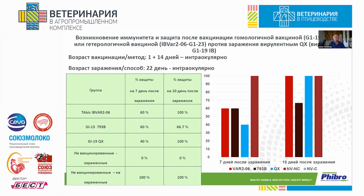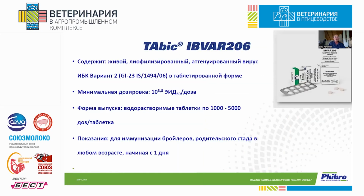Okay, the vaccine in general is produced by ABIC in Israel for many years, and it comes in tablets. It is developed from the field strain GI23 IS1494. The minimum dose that we put inside is 10 to the 3.8, it is effervescent tablets, and it can be used from day one by coarse spray or by aerosol spray in broilers, breeders, and layers.